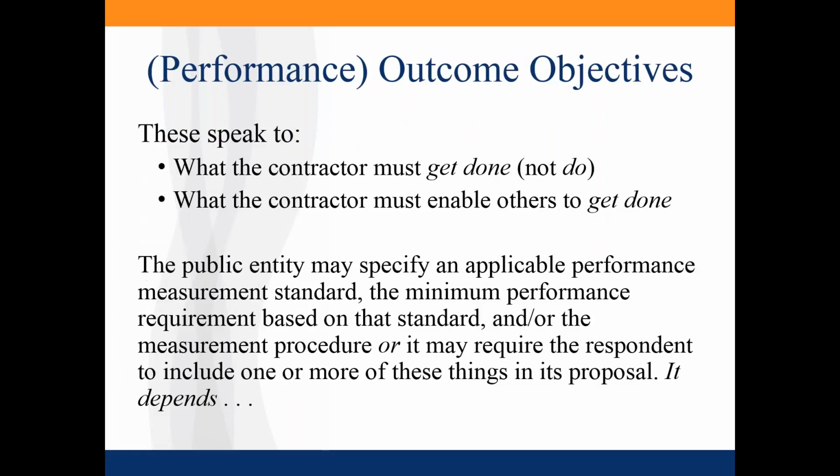Okay. Performance outcome objectives, again, speak to what the contractor must get done, not do, and what the contractor must enable others to get done. So it could be either of those or both. And so again, as I said earlier, the government may specify an applicable performance measurement standard in the minimum performance requirement based on that standard and so forth. Or in some cases, if it doesn't know, it actually may require the respondent to include one or more of these things in its proposal. It just depends on what it is you're procuring.